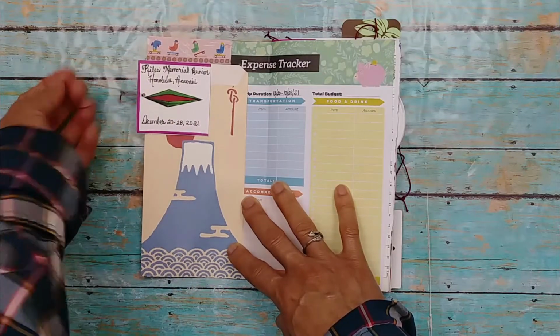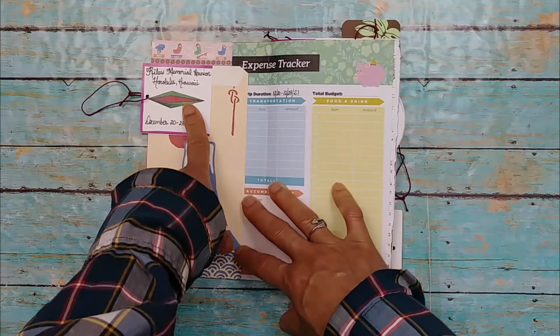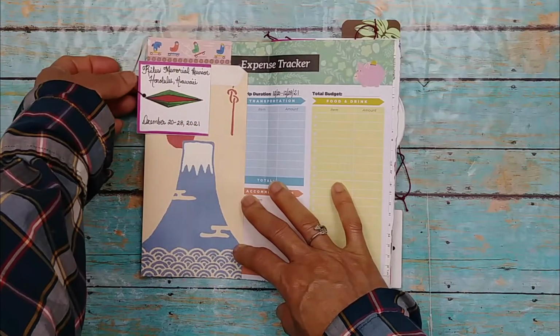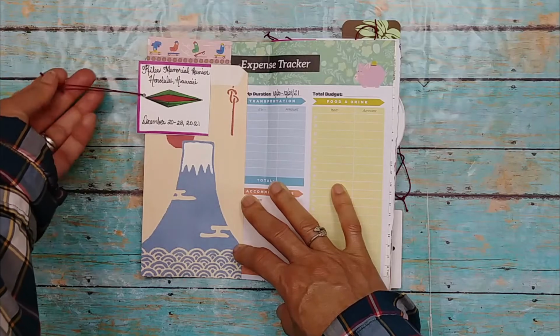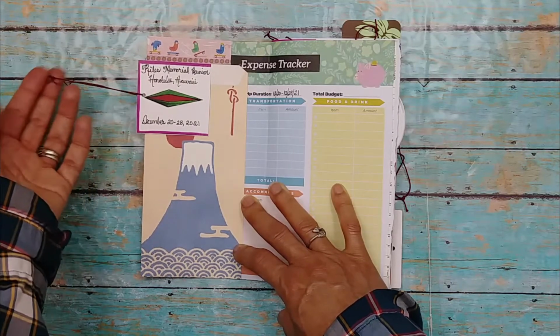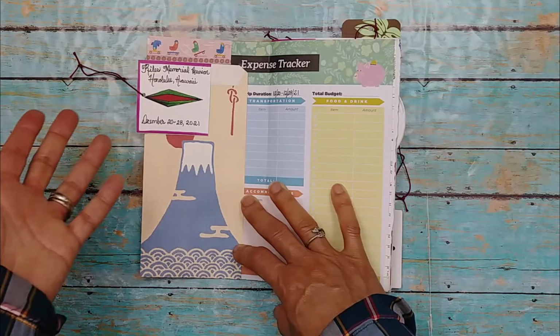And then I just glued it on there with my Dollar Tree permanent double-sided tape, which you guys know I love. And I left the little string. This is embroidery thread because I thought it would be really cute, because it is a junk journal, and I love when things are sticking out of a junk journal.